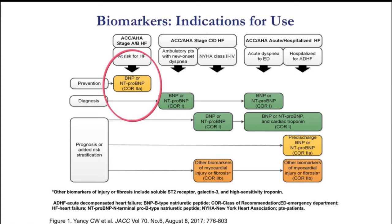On the other hand, the Class 1 recommendation goes for all patients that are now symptomatic, ambulatory with new onset dyspnea, very helpful, or Class 2 to 4 heart failure, or they have emergency room presentation with acute dyspnea. So both in the ambulatory patient in your office that has new symptoms of shortness of breath, you're unsure what the etiology is, you're unsure what's going on, you may get a BNP or an N-terminal proBNP, certainly for the diagnosis if they're first presenting with symptomatic signs and symptoms of heart failure, but also in the emergency room. And if they're hospitalized, we're going to recommend the same thing, or if they have Class 2 to 4 heart failure.